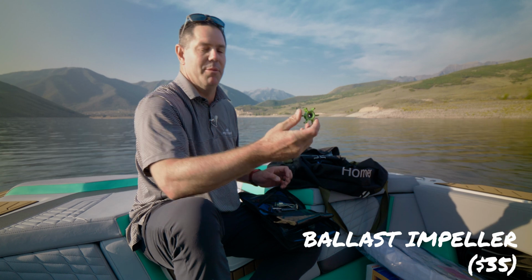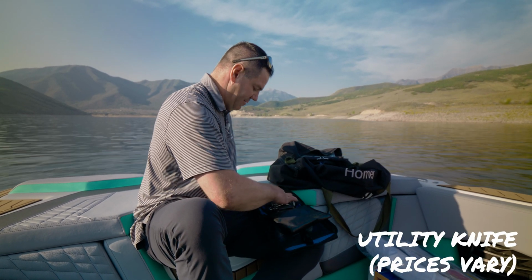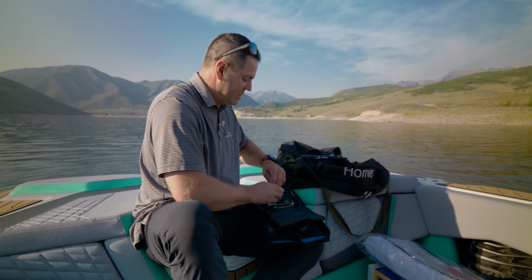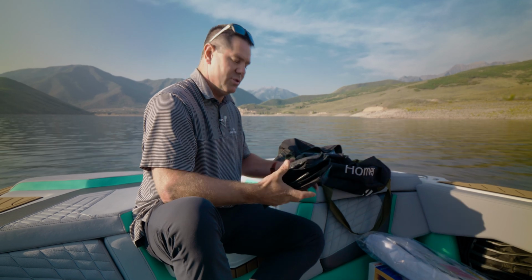I also have a spare impeller for the ballast, a utility knife, and a pair of cutters. So these are all the things that I've used. 90% of the time I have everything that I need to have a safe and enjoyable trip to the lake.